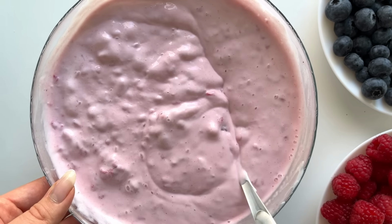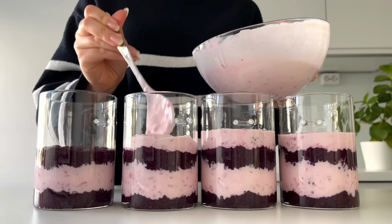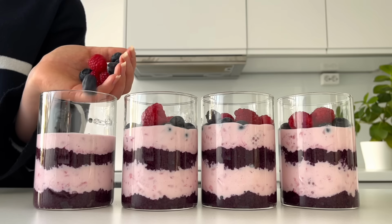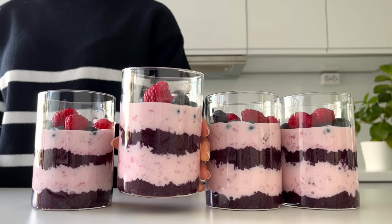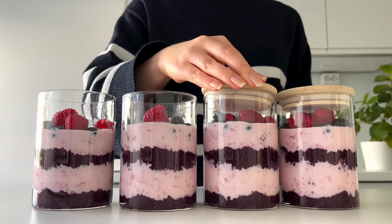Then I build the parfaits. I add a layer of the chia pudding to the bottom of the jars. Then I add a yogurt layer and repeat the process. I add a handful of fresh berries on top. I store these in the fridge. Such a quick and easy breakfast idea.